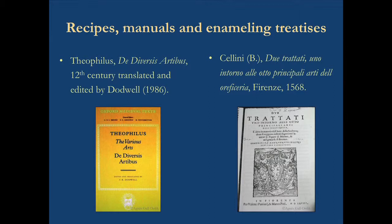Here I am showing you the covers of two important treatises that have made it to our days. The first one is, you know him, I imagine, the monk Theophilus from the 12th century, and here he describes the champlevé technique. And the other one is another technique, the bassetaille technique, found in Benvenuto Cellini from the 16th century.